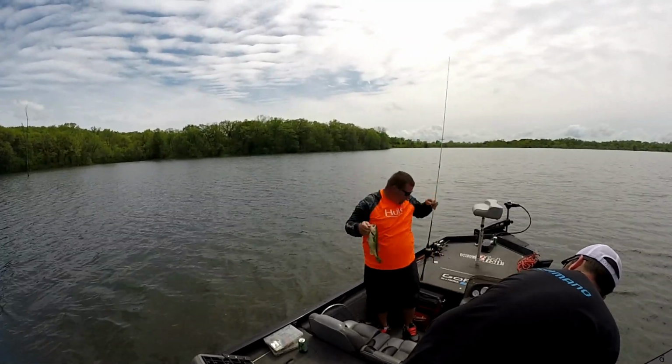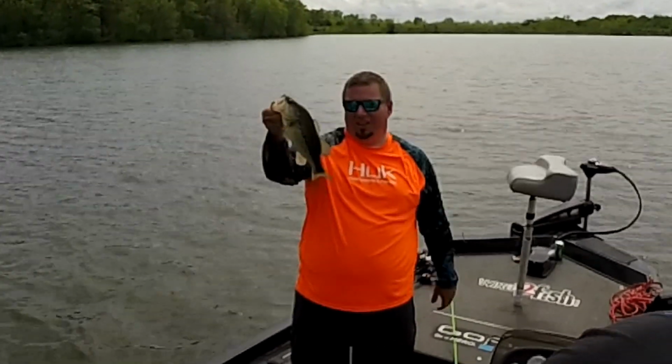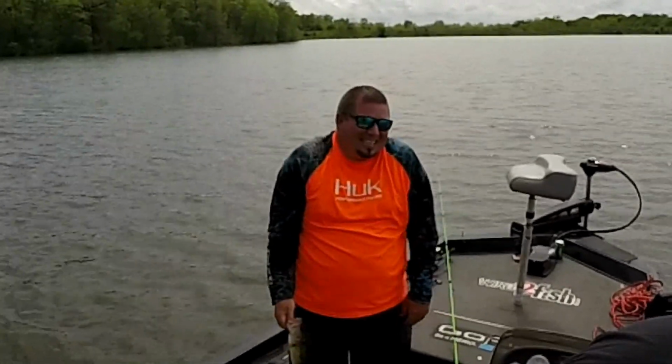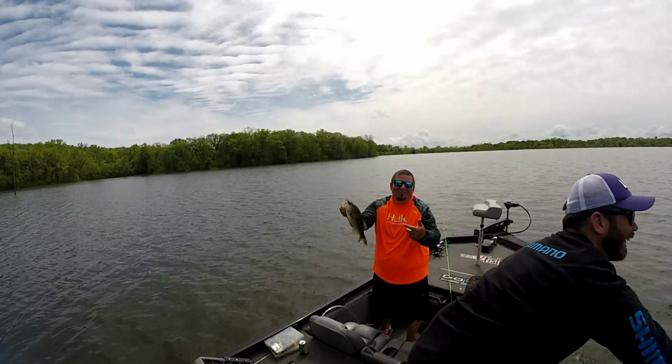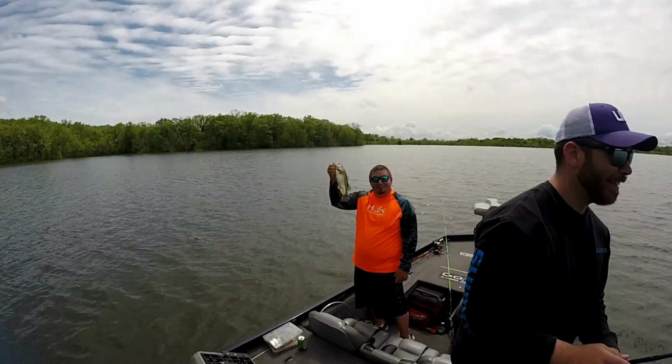Guys, we're on to something with the chartreuse tail. That's a solid 1-pounder. It looked good on the jump, but hey, we're on to something. We're sticking with these wind-blown points, guys. Let's get into some fish.